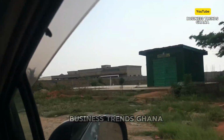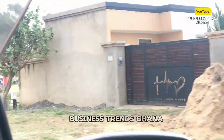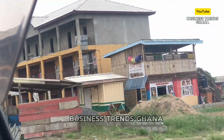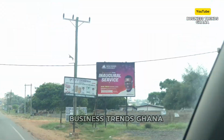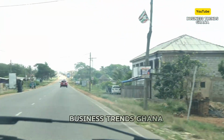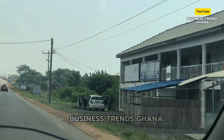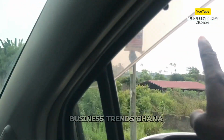You see, these are shops that have been built on the roadside. You will have an opportunity to also see this big building. Wow. You have an opportunity to also make a real benefit of whatever you are dealing in. So ladies and gentlemen, this is actually a very good location and very inspiring and motivating. Understand?